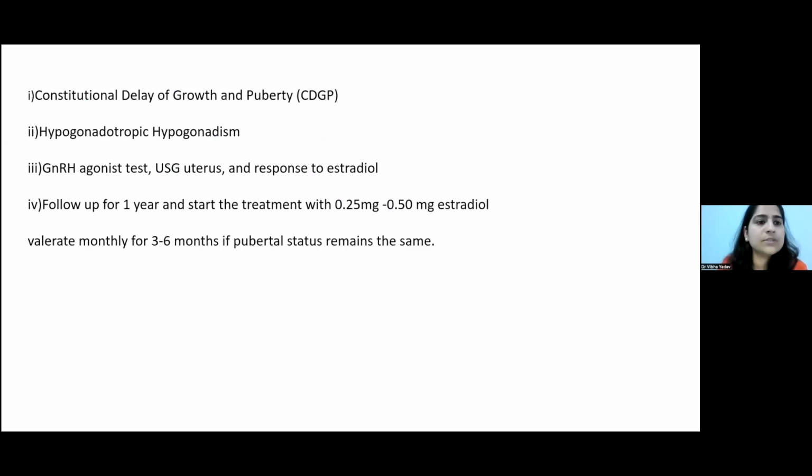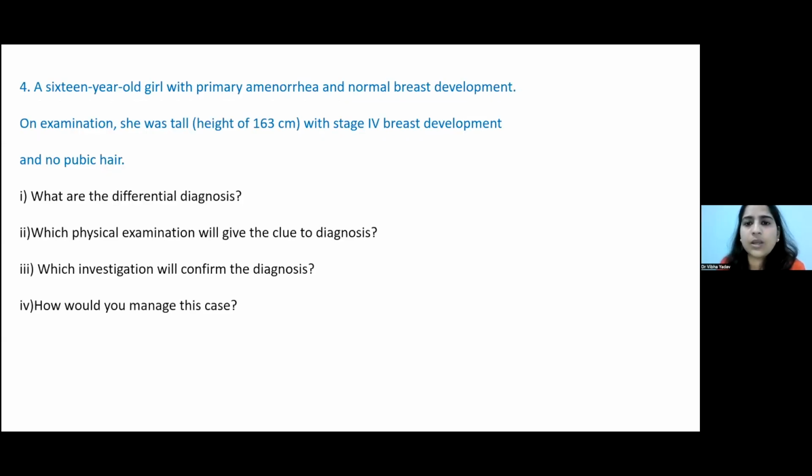Next question. We have a 16-year-old girl with primary amenorrhea and normal breast development. On examination, she has a tall height of 163 centimeters with a breast stage of 4, and she had no pubic hair. So what are the differential diagnoses if we look at stage 4 breast development and no pubic hair? So I think we want one diagnosis and already people have started. Dr. Medha, Dr. Sandeep, Dr. Arul Nathan, Dr. Tahini, all are saying AIS. So I think that's the clear cut message.